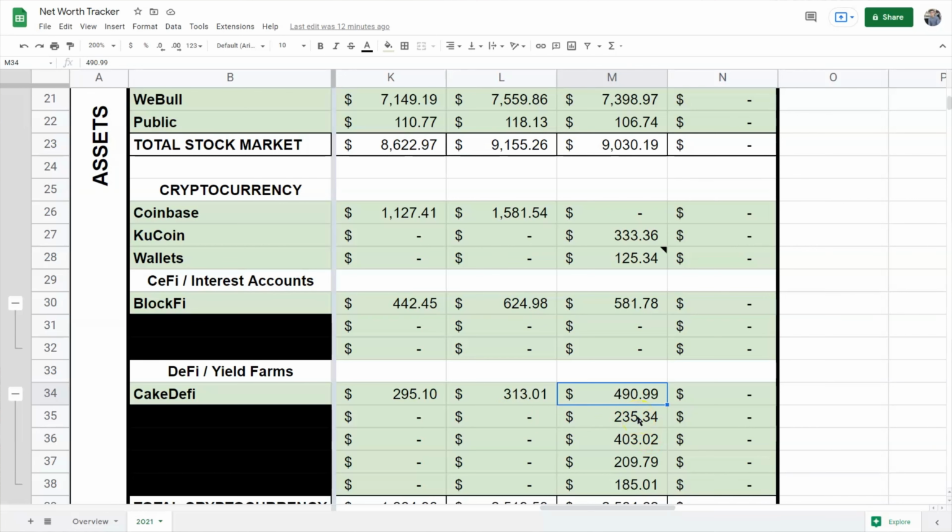The first special project, or secret project, let's just call it that, is valued at $235.34, and then the second one is at $403.02. Then the next one right here is at $209.75, and then the last one right here is at $185.01.